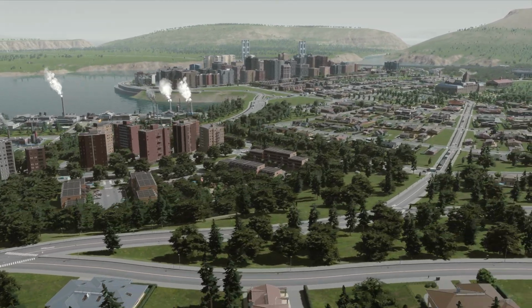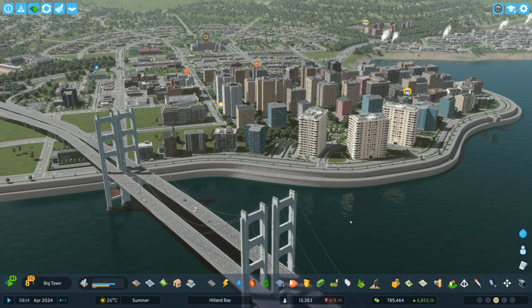Let's dive in. So after poking around for a while, I finally found the root of our population problem. It's not zoning, or traffic, or lack of parking. It's services, or more accurately, the lack of services. You know, I am definitely no expert at this game, and the more I play it, the more I find things that I didn't know about before.